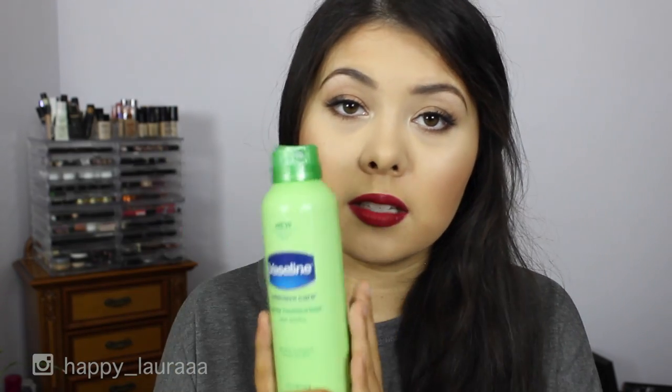This moisturizer is definitely a more light moisturizer on the skin. If you have very, very dehydrated skin, this isn't going to work for you at all. Like, for the days that my skin's feeling really, really dry, I can't use this at all. But if your skin's just normal and you just need a moisturizer, this is a really, really good one. It's lightweight, it sinks into the skin.